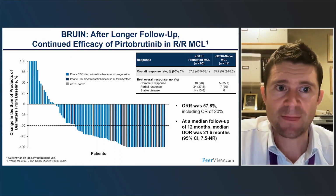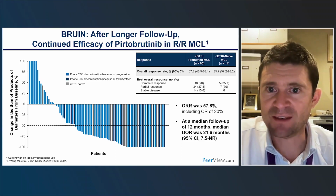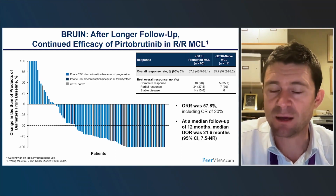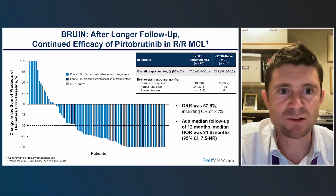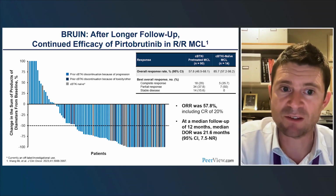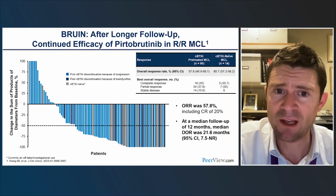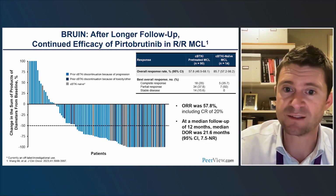Initially, you can see here a waterfall plot of all patients treated in this cohort with a long follow-up. You can see that the overall response rate was nearly 58%, the complete remission rate 18%, and responses were seen in patients who progressed on the prior covalent BTK inhibitor and also in patients who stopped because of toxicity or other reasons. Now, there were 14 patients who were covalent BTK naive. Those patients had very high response rates with high complete remission rates.